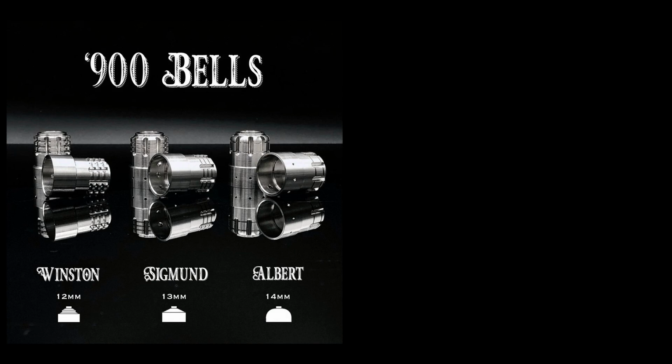If these features were already innovative, the Novecento introduced something more. Until now, I always said bell, but I should have said bells. Yes, because the Novecento comes with 3 different bells. Placing the 3 bells side by side, it appears immediately that they have differences in appearance and in dimension. Let's have a look at them in detail.